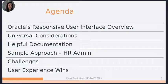Very cool. Okay, so for today's agenda, we're just going to give a high-level overview of Oracle's responsive user interface, as well as universal considerations for all of the responsive pages, and some documentation that I found pretty helpful, a sample approach that we are doing with an HR admin group as they move to responsive pages, some challenges we experienced, as well as some user experience wins.